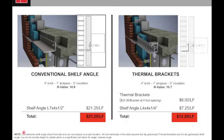And so these are live pricing models. So a 4x7 by ½ inch angle that you would need for the insulation type, that angle is $21.25. And then we have comparatively thermal brackets. We say that this bracket comparatively for these two conditions is $24 a bracket at 4-foot spacing, which would give us a $6 per linear foot bracket price. And then a shelf angle, which is a bit on the high side in my opinion, at $7.25 per linear foot, would give us a total of $13.25 per linear foot.